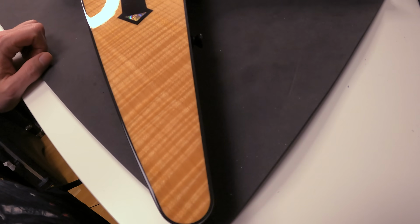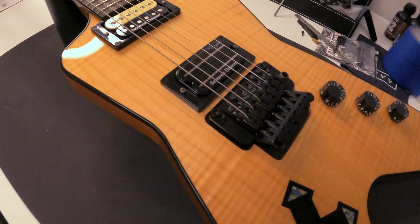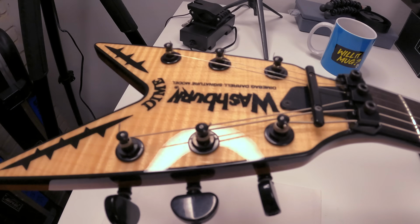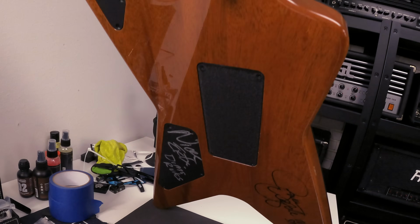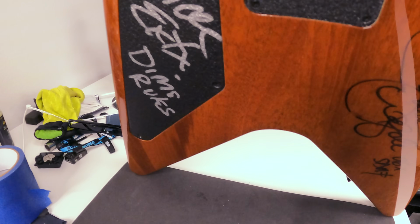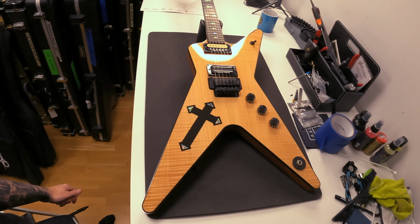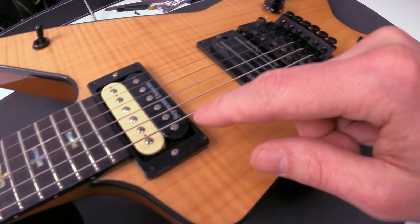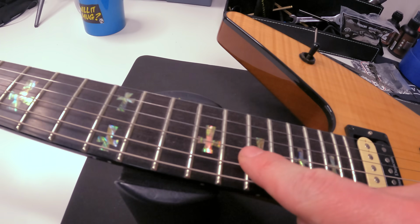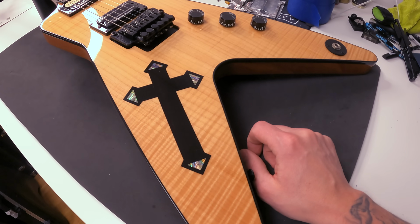A little close up. As you can see, this nice little flame maple top right there. Mahogany body, mahogany neck. Look at that. Can you see that? 47 out of 100. This one is signed by Zakk Wylde and Nick Catanese. Look at this, man. It's so fucking beautiful. Holy shit. It has a Dimebucker, Seymour Duncan, and a Seymour Duncan '59, obviously. Cross inlays. Very nice. And it also has this big cross right here as well.